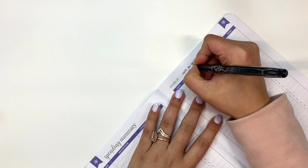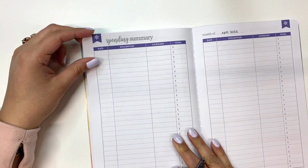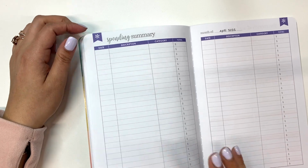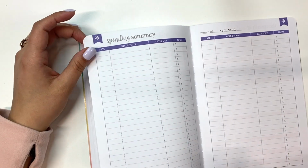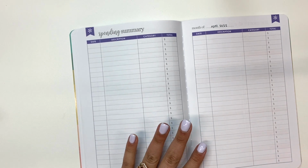Since we're a little bit into April, I'll just have to go back and track all of my spending so far. That way I have an idea of where we are, because I'm feeling a little lost with my current budget.